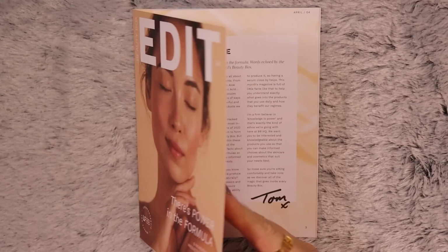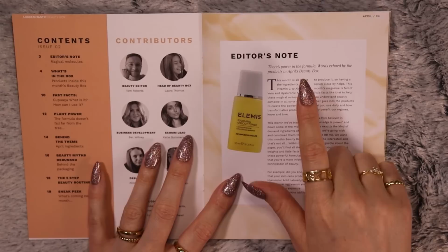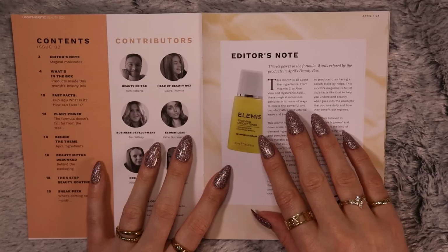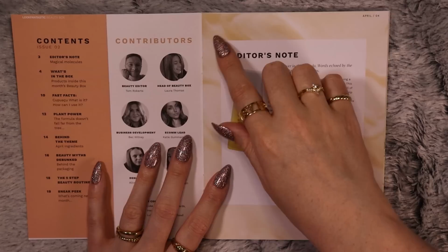A little look at the magazine. I can maybe actually read a bit since it's in English. There's power in the formula, words echoed by the products in April's beauty box. This month is all about the ingredients, from vitamin C to aloe vera and hyaluronic acid. These magical molecules combine in all sorts of ways to create the powerful and transformative products we know and love. Not this one. This one isn't in the box.